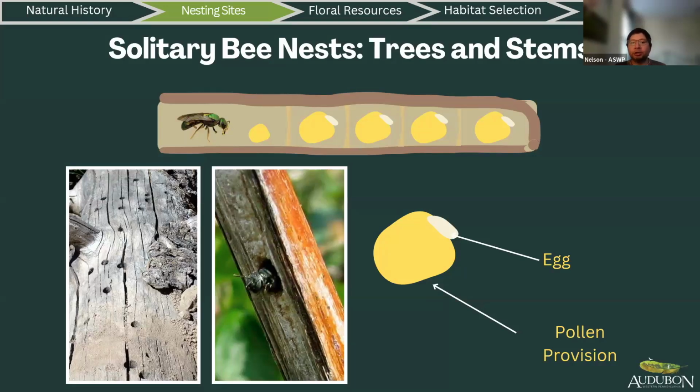Our next group are going to be our stem and tree nesters. They do have tunnels, similar to what the ground nesters do, but they're working with one reed-shaped structure most of the time. Crudely here on my little drawing that I did on PowerPoint, you see a solitary bee. She has gone through a tunnel either in a log or a stem, and she goes as deep as she can, and she brings all the pollen that she has collected, makes it into a ball, and then lays her egg on top of it. And then she makes a wall, collects another ball of pollen, lays an egg, makes another wall, and so on and so on.